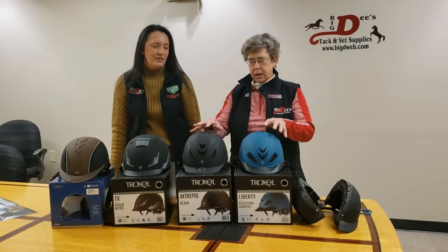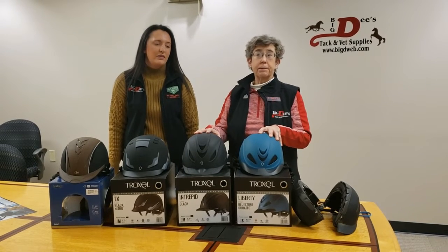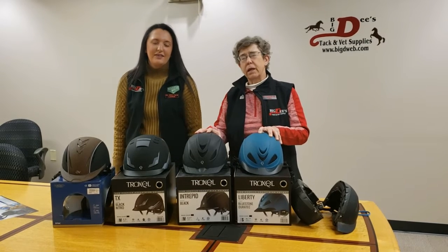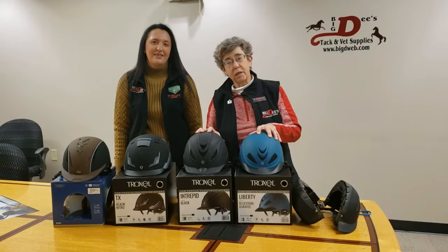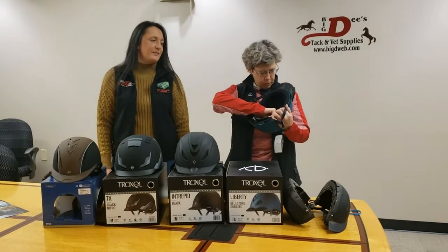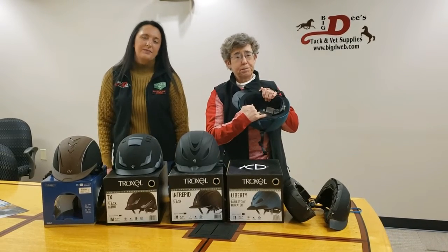Equestrian helmets that are certified for safety are certified by SEI, the Society for Equine Equipment Testing, and ASTM, the American Society of Testing Materials. They put a sticker on the inside of your helmet that shows you that you have purchased a safety helmet.